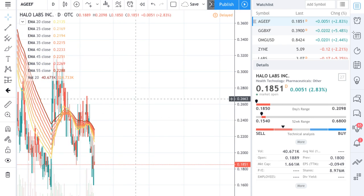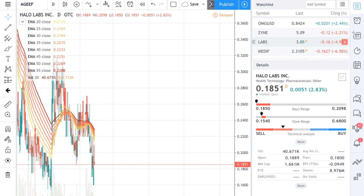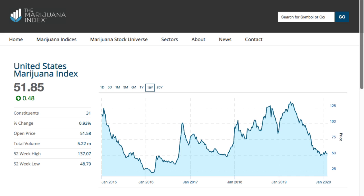But, you know, just problem here with the cannabis sector, right? Like everybody's down. So nothing's really moving. And the entire sentiment for the entire sector is down. It's negative. It's a bear market. You know, I wanted to prove that to you. Like, look at this. We're the lowest we've been in years. It's a bear market. So it's a very difficult time to make money here.